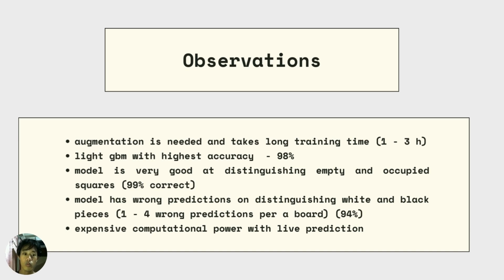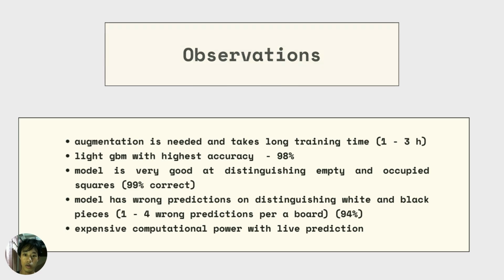So, when we test this model in live detection, the frame rate is not that good. It is expensive in computational power. It takes a lot of CPU to predict each square. So these are our observations on our initial workflow, which is just training one model with 3 outputs, empty, white, and black, and seeing if it is good enough for our observation.